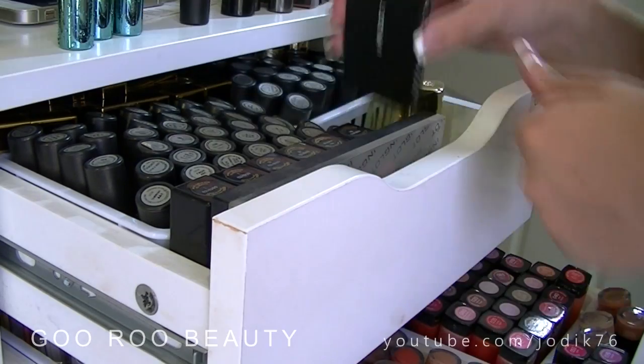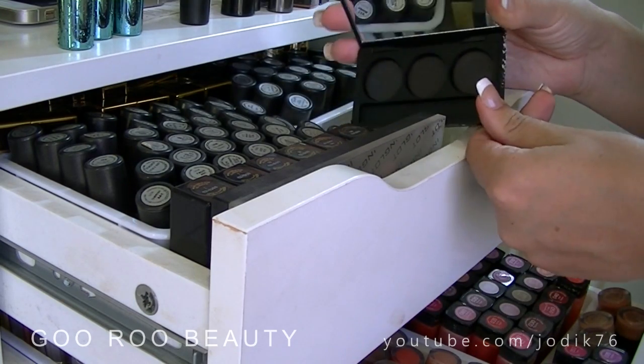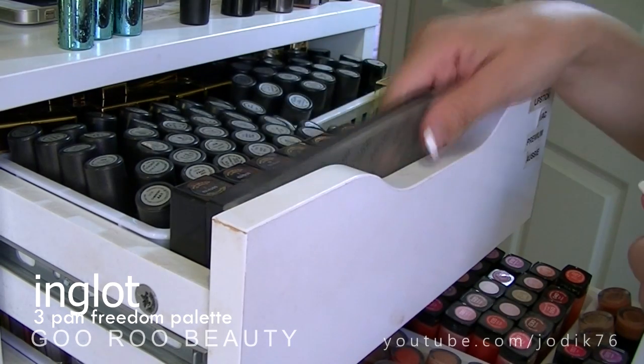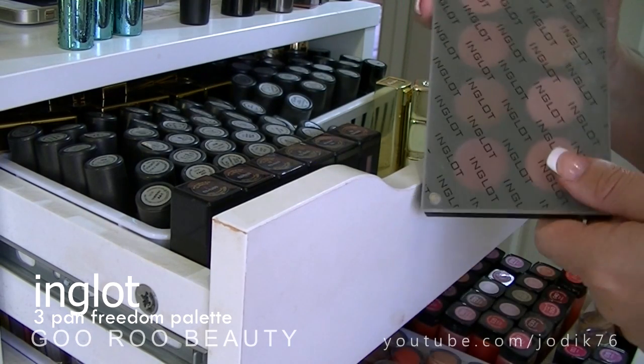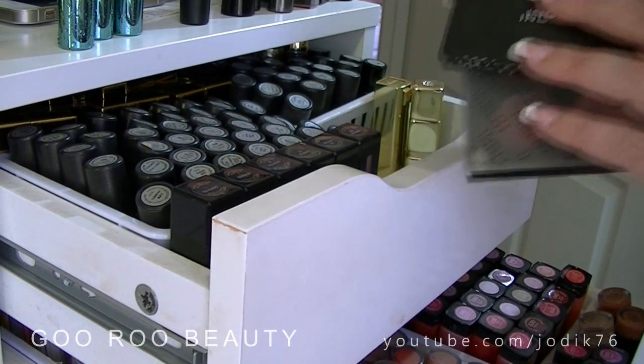I'll be keeping those. Next up, I have a little 3 palette from Inglot. I bought this at the time that I bought the larger palette, and you know what? I'm going to not keep this. I'm thinking about it. I'm not going to keep this. I don't use it. It's just taking up room. I'm not going to use it, and therefore I will put the trio away. There you go. Aren't you proud of me?